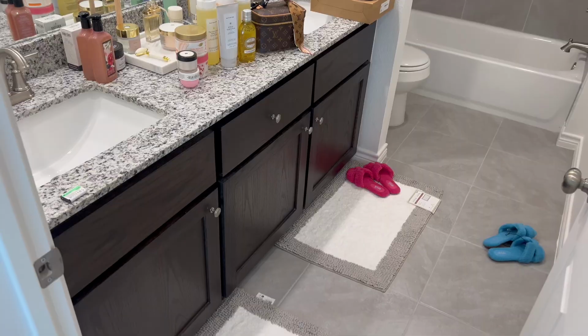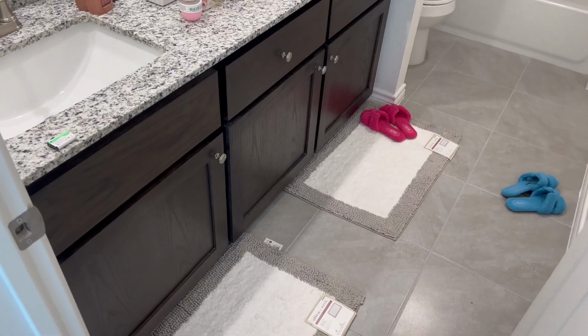I already have rugs down on the floor. The rugs came from Lowe's Home Improvement. They were on clearance and I just fell in love with them when we were in Missouri, maybe a day or 2 before we were leaving, and I was like, I have to have these because I just think they will go so well, and I was so right. They ended up going so well.